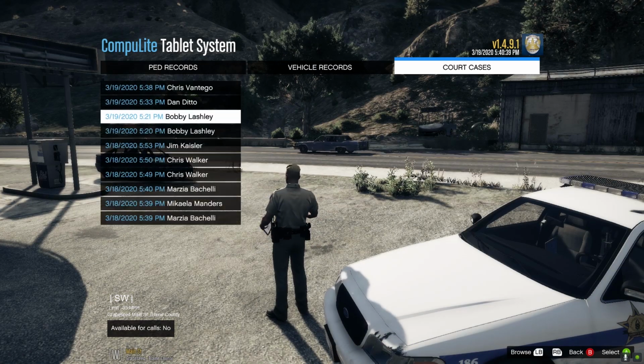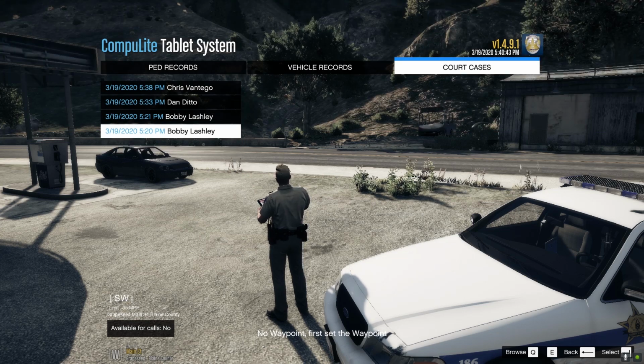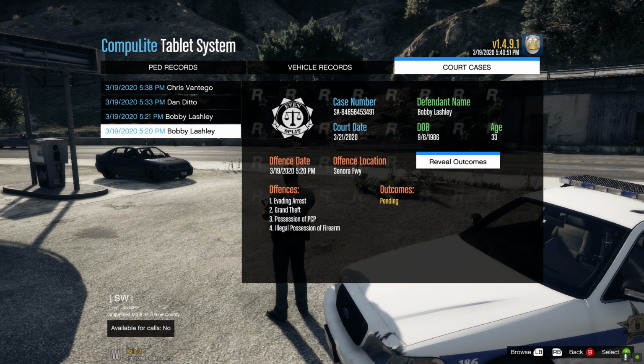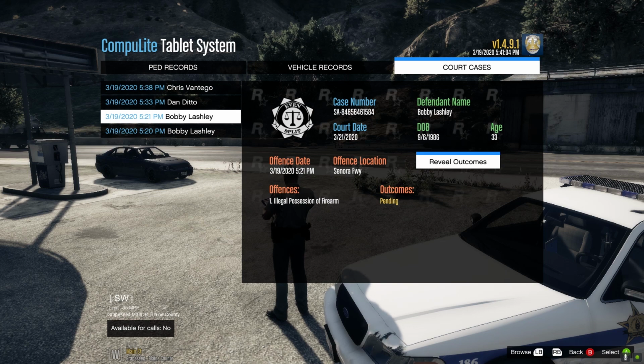Let's go ahead and take a look at that tablet and see what our court cases have for us. Got a couple I need to get rid of from previous episodes. Okay, so we start with Mr. Bobby Lashley. So that was the individual that stole the Humane Labs vehicle. So we got him for evading arrest, grand theft, possession of PCP, and illegal possession of firearm, which we actually got him again. So we'll see that in a second. He's going to get a total of 13 years in prison and $14,000 or so in fines. Let's see, for the second illegal possession of a firearm, he's just going to get another fine.